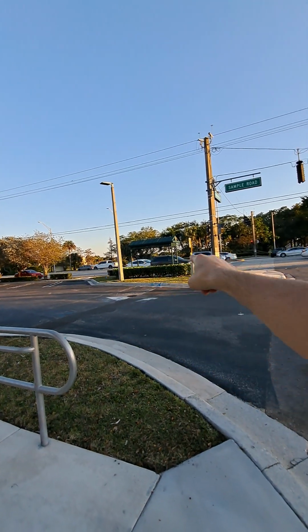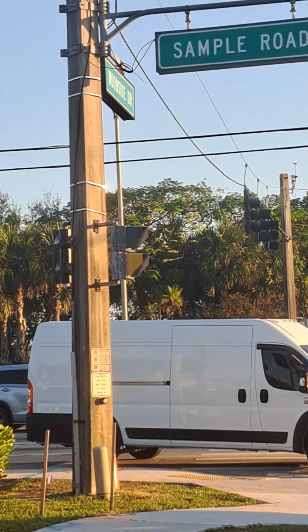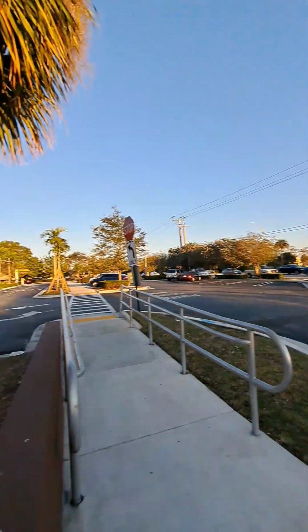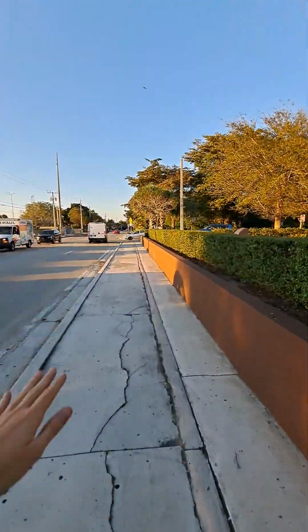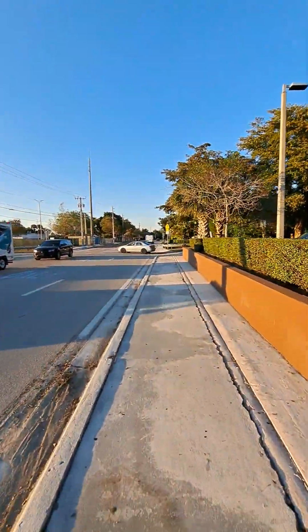this is on Sample Road. See that? Sample Road. And then now we're gonna go for sightseeing over here, which is on Holiday Springs Boulevard.